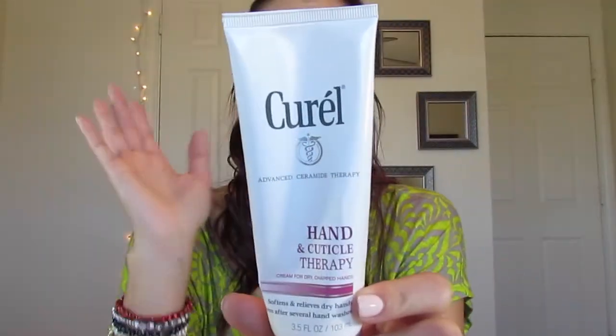This is really great. It's hands down one of the best hand creams. It doesn't feel greasy. It feels silky, but it doesn't leave a greasy feel. It leaves like a film on your hands that you can still feel after you wash your hands. I feel like it still stays on and it keeps my hands really nice and moisturized and nourished, which is really a big deal for me.